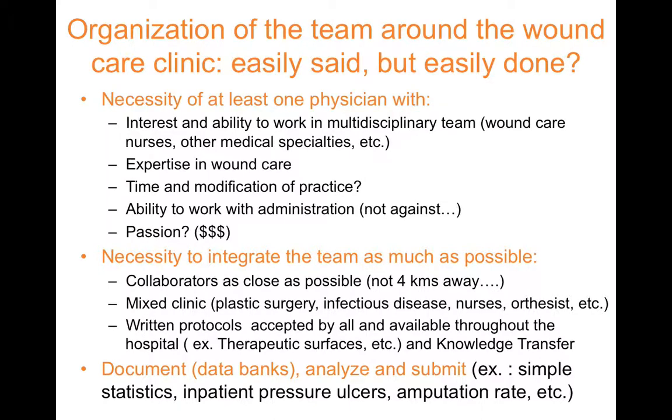You have to be able to work with administration, not against, because chronic wound care is not really recognized by most hospitals, most regional, provincial, and national administrations. You have to pay these people, you have to pay for technologies, you have to pay for dressings, and it's really important to have the ability to explain this to your administration. You also have to be passionate about it, I think.